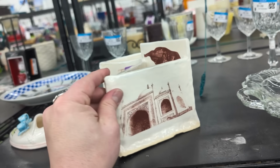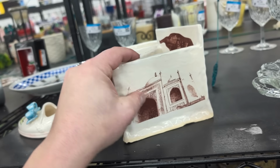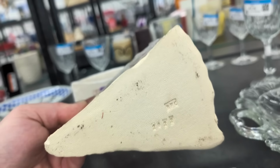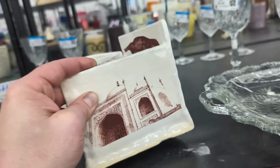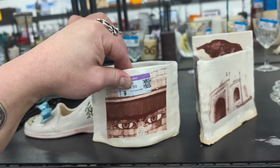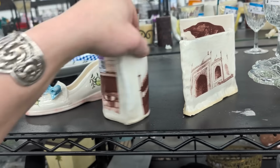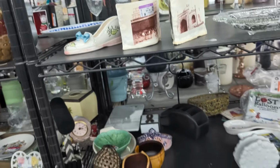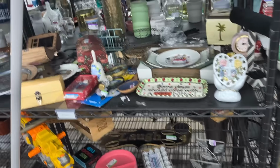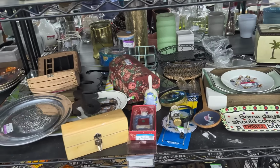These are weird little planters. You know, I've seen these before. They've got like a print or whatever on them, and that little stamping on the bottom there, which I'm not sure what that is. They're so odd, though. I feel like I've seen this exact same one. Maybe I did. Maybe the last time we were here I saw it. It's been a while, but it's possible if it was at the beginning of December. What else?